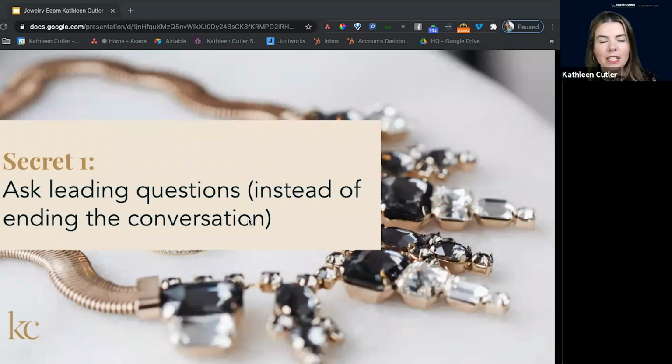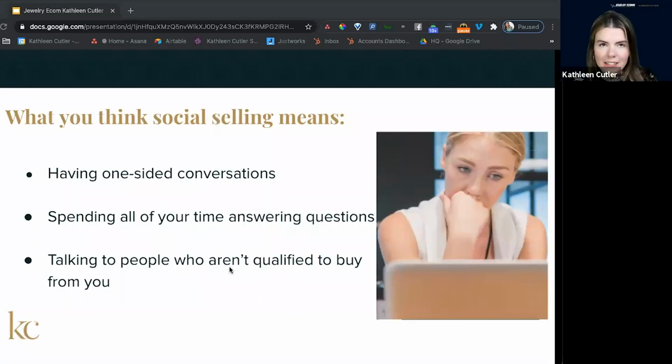And this is truly about, again, coming back to that fundamental mindset shift around what social selling means. So many times when I say social selling, or I say having more conversations in the virtual space, which is truly what social selling is, people think of, oh my gosh, this is a drain on my resources. I'm having so many one-sided conversations. They're just tire kickers who are just wasting my time. And I'm always just talking to people who aren't qualified to buy from me.